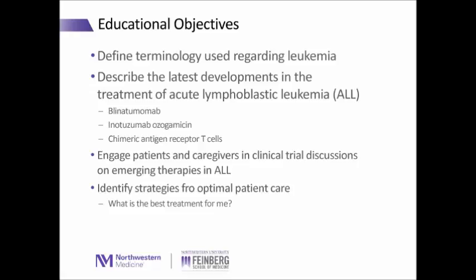For the purpose of today, since we only had 20 minutes, I'm going to focus on leukemia just because that is my specialty. I'm going to start by, first of all, defining some of the terminology that we're often using to talk about leukemia in the clinic with you. And then to describe some of the latest developments in treatment for a disease called acute lymphoblastic leukemia. And we'll talk a little bit about what that disease is.